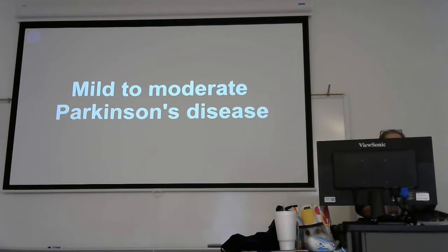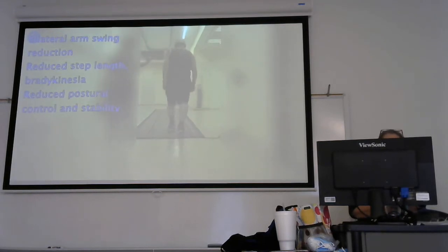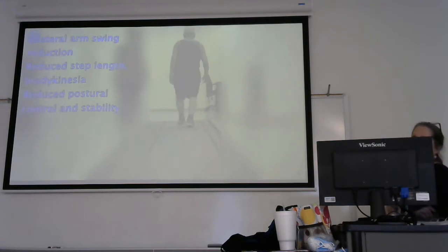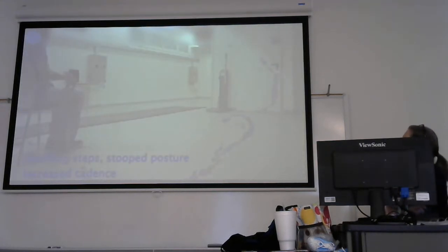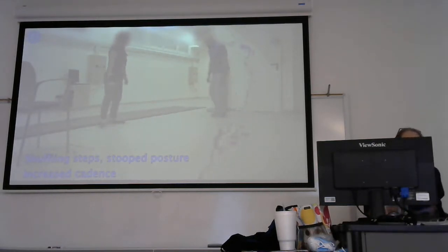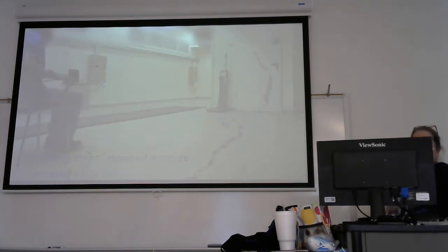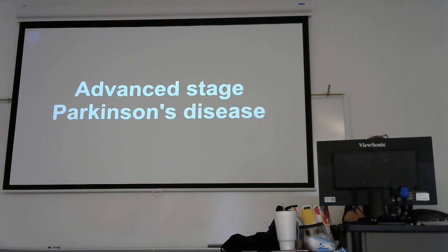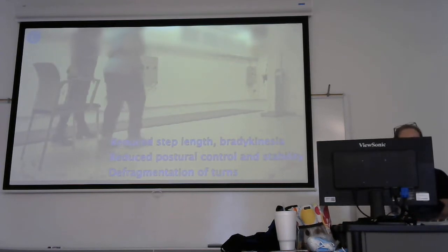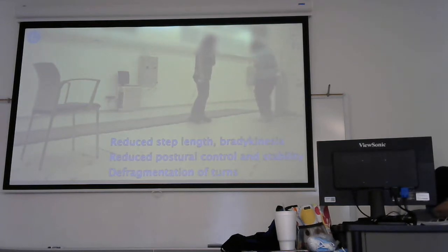As the disease progresses, there is bilateral reduction in that arm swing. Bradykinesia starts. Their postural control and stability gets worse. They begin to develop those shuffling steps and that stooped posture. And in the advanced stages, bradykinesia, postural control, and stability are definitely affected, and they have trouble with those turns.